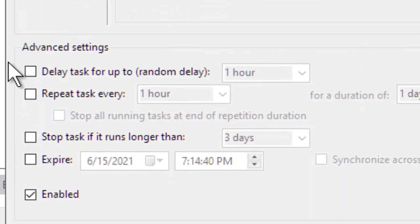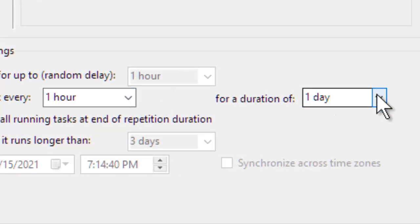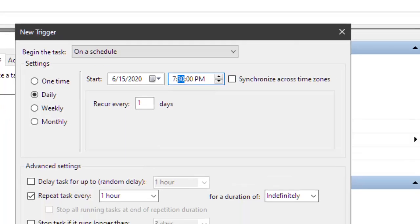Down here, we're going to say we want to repeat this, and since it updates every hour, we're going to repeat it every hour, and we want it to be indefinitely, meaning never stop. So that's our trigger: every day, 30 after the hour, every hour. This says 7:30. When I did this video it was 8:30, or 8:39, if you want to be technical. So at 8:30, 9:30, 10:30, this trigger will trigger. What is it going to trigger? That's what we're going to set up next.